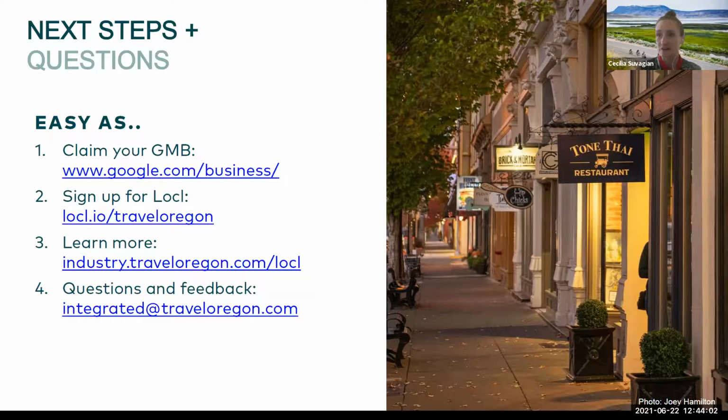And as I mentioned, there is a slide included in the appendix of this doc with how to do that. The link is up there now. If you've already claimed and Google's already verified you, you get to skip to step 2. You can sign up for the Travel Oregon program via this unique link. Again, you'll know you're in the right place. You'll see the Travel Oregon logo.